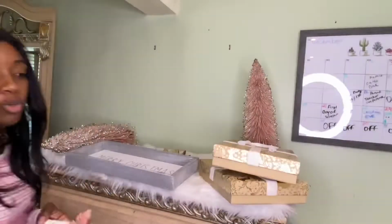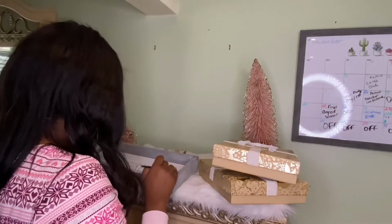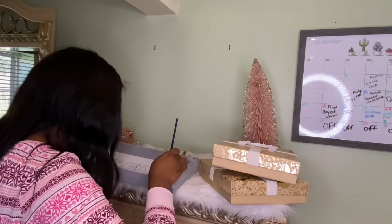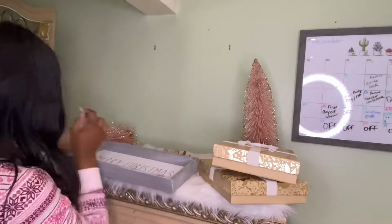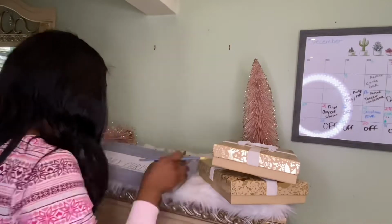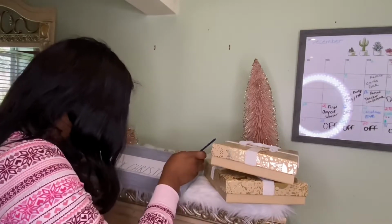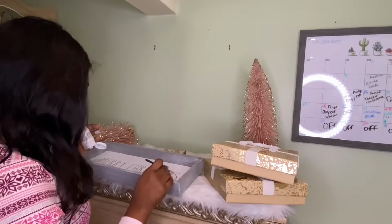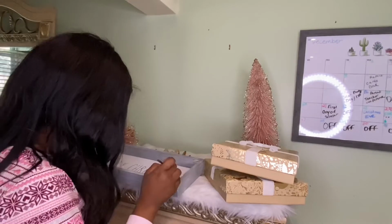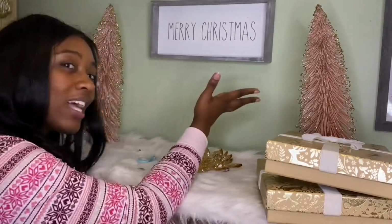That is perfect. So guys, I got this sign at Burlington, and what happened was it had a scuff on it, and I think it was like $9.99, and I was like, oh, there's a scuff on it. So they were like, oh ma'am, we'll give you a discount. Got it for $4. And I'm just painting over the little scuff mark with my paint that I already had. And the sign is put up.